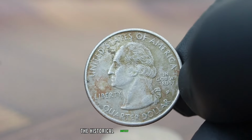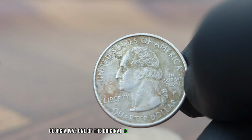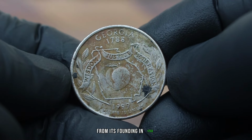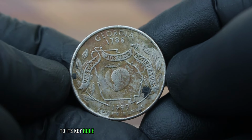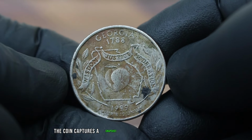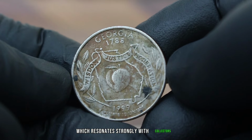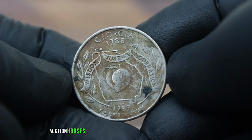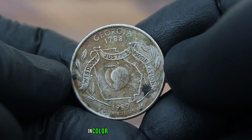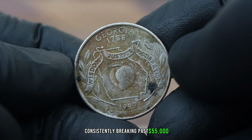The historical context also adds value. Georgia was one of the original 13 colonies and has a storied past, from its founding in 1733 to its key role in the Civil War and Civil Rights Movement. The coin captures a snapshot of the state's pride and identity, which resonates strongly with collectors. Auction houses have reported sales of the Georgia 1999 P quarter in color-damaged, dirty condition, consistently breaking past $55,000.